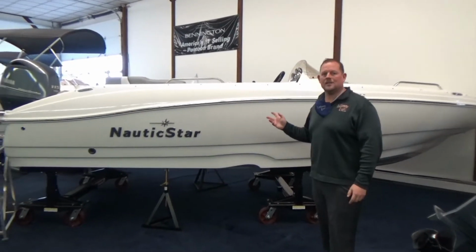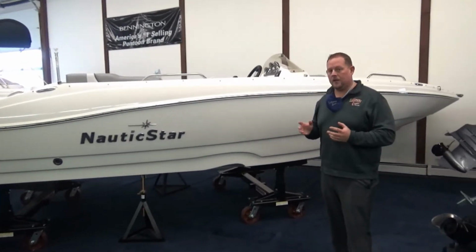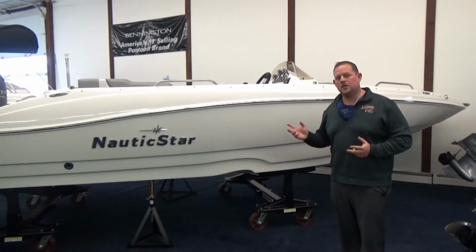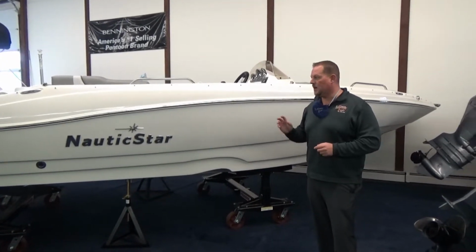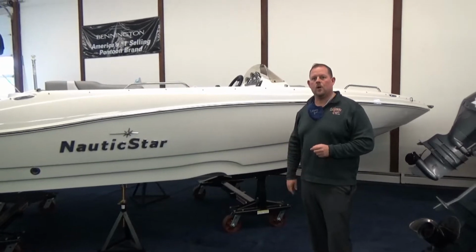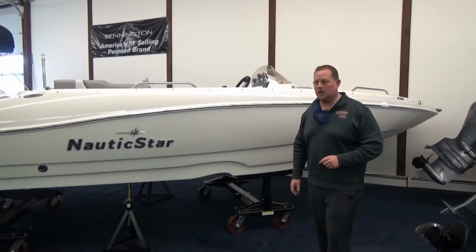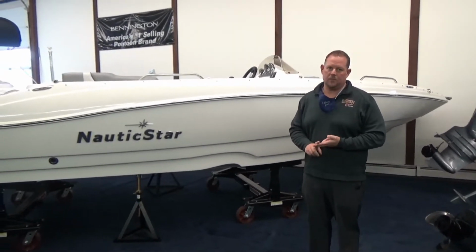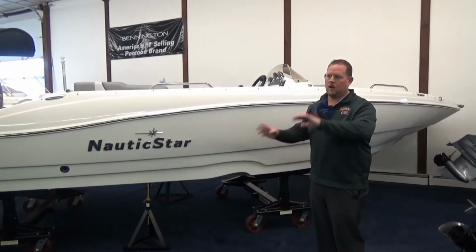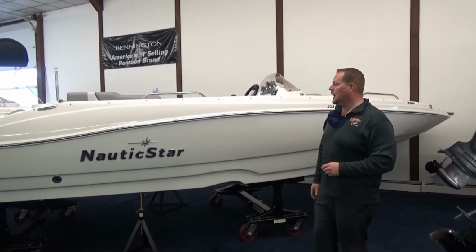So Nauticstar is not a new brand. They've been around since about 1995, but they're fairly new to the Great Lakes. We took them on in 2014 or 15. They are the number 1 selling fiberglass outboard boat from 20 to 28 feet. So they sell a ton of boats nationally, but they started out along the coast. So Texas, Louisiana is a big stronghold for Nauticstar, moved up on the East Coast, and then of course we brought them up here on the Great Lakes.